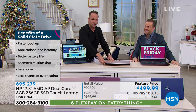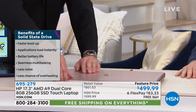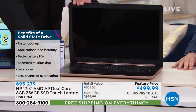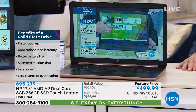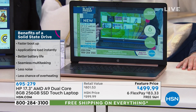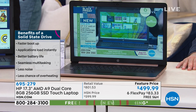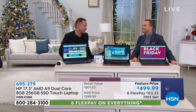So for example, when you close the screen, normally on a hard disk drive computer, your computer's going to be off for a while to reboot it, to get it back on, especially if you're streaming video. It's going to take what, 4 minutes? At least 3 minutes. Instant on, instant off. Why do you want to wait on your computer? Nobody wants to wait on their computer. We only do it because we have to. You don't have to wait on your computer any longer.